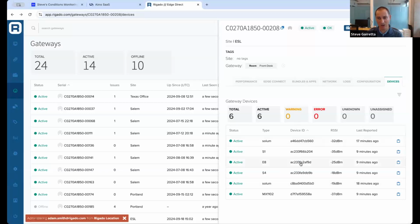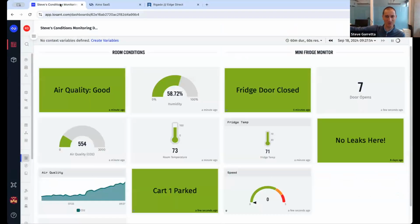So to me, this is super exciting because it's the first time that we as Rigado have been able to show these devices coexisting in our management system, but also for you, the end customers or solution providers, putting together these technologies into something that the end customer can use. Now you can see how these all work together.